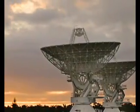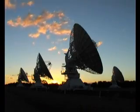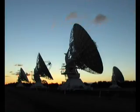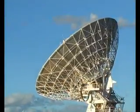We're also involved in using the Australia Telescope. This is the interferometer. This is the array of telescopes at Narrabri which can be connected together to simulate one giant telescope. Right now, Australia has the first, in fact the only, millimetre interferometer in the southern hemisphere.